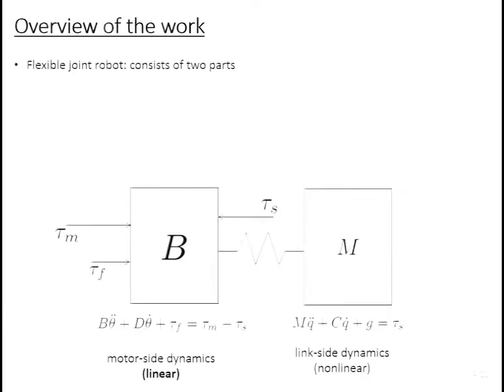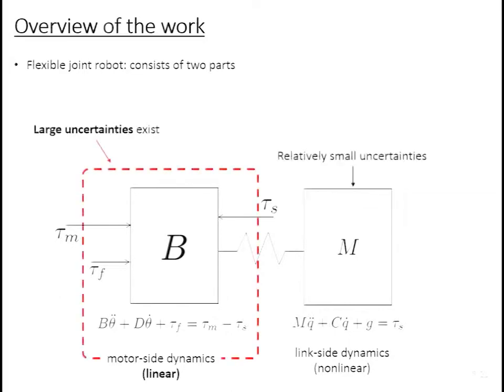Flexible joint robot dynamics basically consists of two parts. One is motor side dynamics, which is linear, and the other is link side dynamics, which is nonlinear. And joint torque is the torque acting between them. I would like to point out that most of the uncertainties exist in the motor side. So in this study, I want to eliminate this uncertainty by applying DOB to the motor side. It seems possible because every external torque applied on the motor inertia is known, and the dynamics of the motor side is linear.